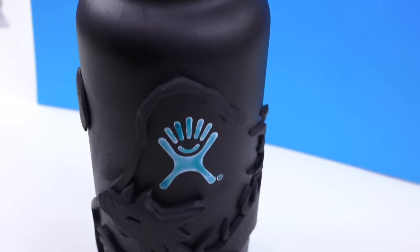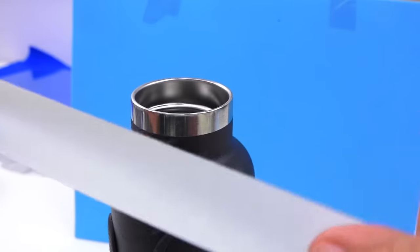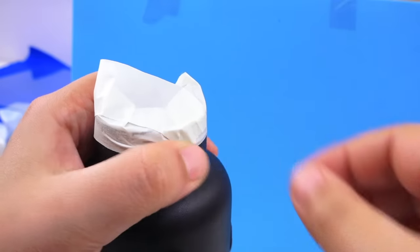Now that our Hydro Flask logos are secure, at least I hope so, I'm going to go ahead and take some masking tape to close off the entrance, the nozzle, so that whoever gets it, if they want to drink from it, it's secure. Hopefully nothing goes in, but just in case, if you are the winner, make sure you wash it either way.